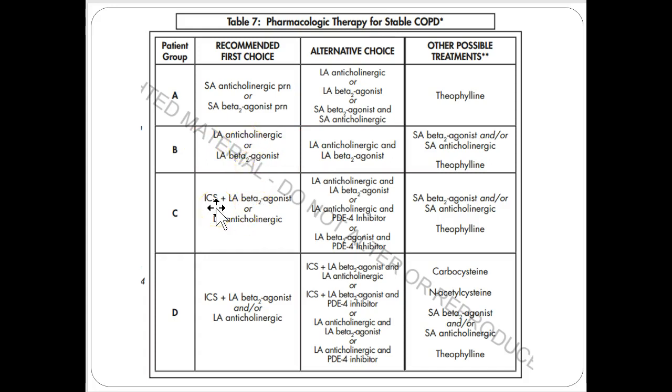With the inhaled corticosteroid, you can start them on an ICS, and then you could titrate the dose maybe within C here. And ultimately, at the end of the day, you're going to end up at the triple therapy, just like you would with the GINA guidelines, with your corticosteroid, your beta agonist, and your anticholinergic.